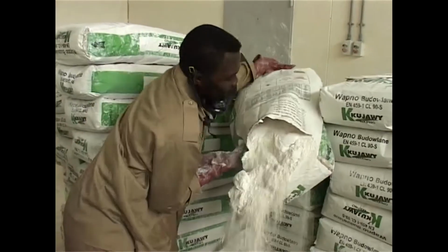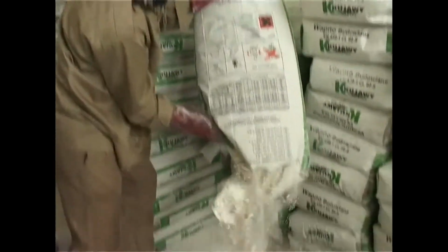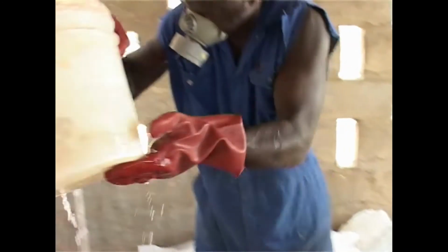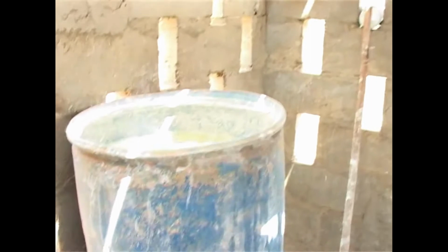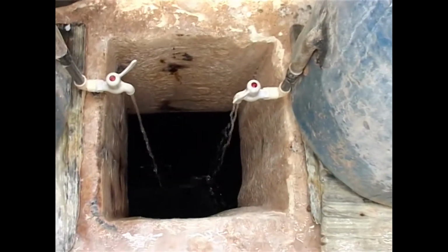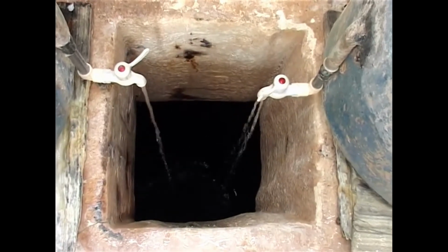The filtered water flows into an underground tank where it is disinfected with chlorine to kill all bacteria present in the water. This is called post-chlorination. A percentage of chlorine, called residual chlorine, is retained in the final water to fight any bacterial intrusion into the water as it travels to the consumer.